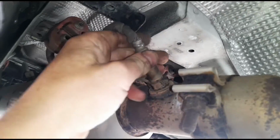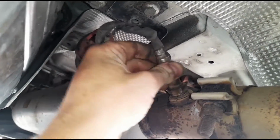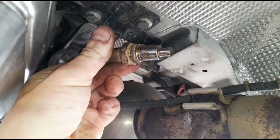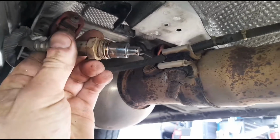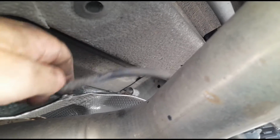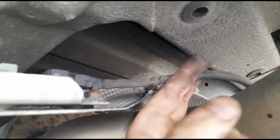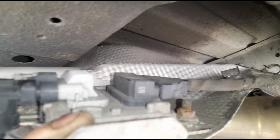And we should be able to just twist off the NOx sensor now. Let's give it a bit of a twist around. There we go. She's out. And the threads are okay. Again, just working back along here, taking the wire off the clips, and we have the NOx sensor control unit here.